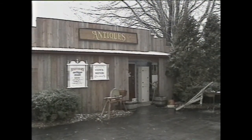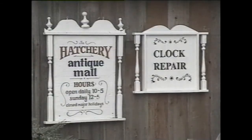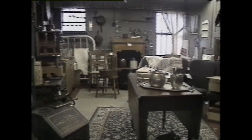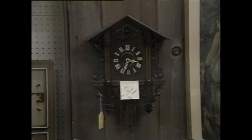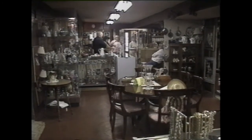One of the oldest antique malls in the state is here in North Ridgeville, located on Route 83. It's called The Hatchery and houses 25 different dealers under one roof. You can find everything from old furniture, one-of-a-kind clocks and jewelry. They're open daily and will even take credit cards.